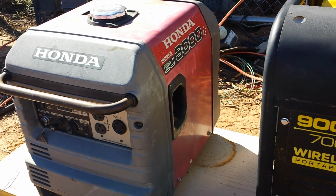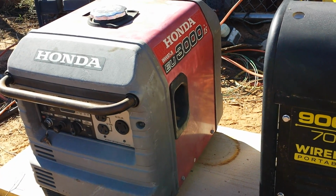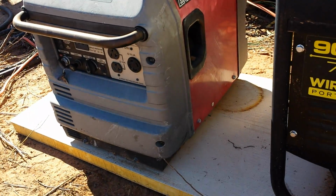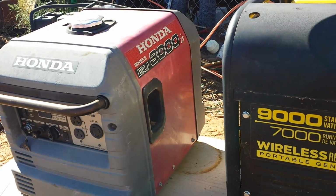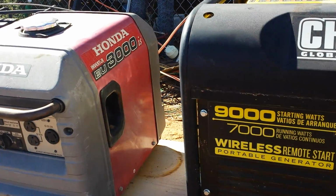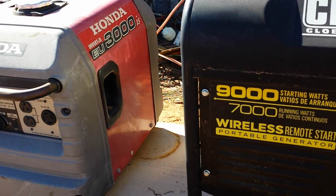Finally got some trash in the carb. And carbs these days, they don't really want you taking them apart and cleaning them, adjusting them. So I had to get a new carb for it, about 50, 60 bucks, I don't know. But now it runs great again, so that's awesome.